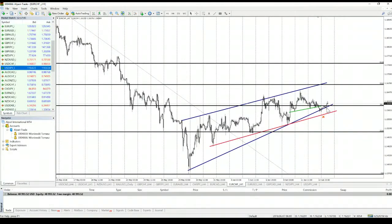Euro to Swiss franc, defending those lower lines of the flags and wedges, so no signal yet. Price getting to the X will be a sell signal. This neckline is no longer in play. What we have in play is this horizontal support, which is more relevant at the moment. So price getting below them to X will be a sell signal.